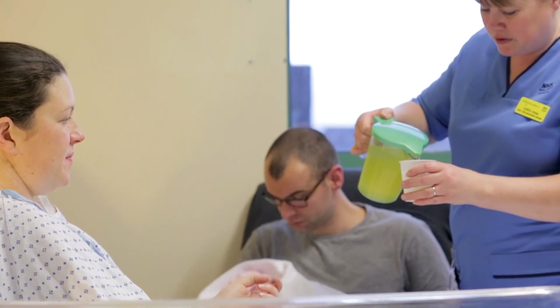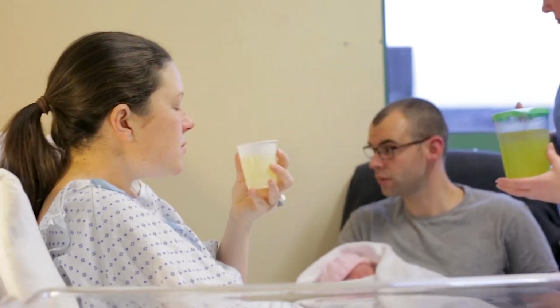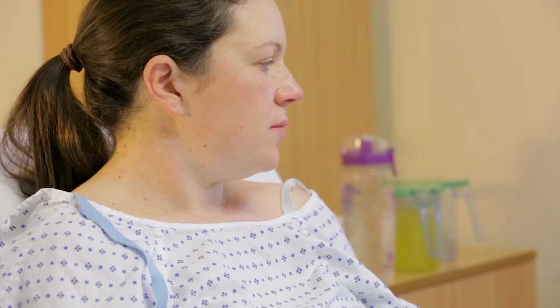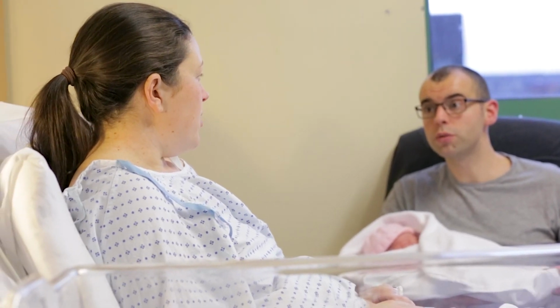Your urinary catheter will remain in place for up to 12 hours after delivery, until your bladder sensation returns. Once it's been removed, we encourage you to drink plenty of fluids and let your midwife know when you've managed to pass urine. If you and your baby are both well, then you may wish to go home the day after surgery.